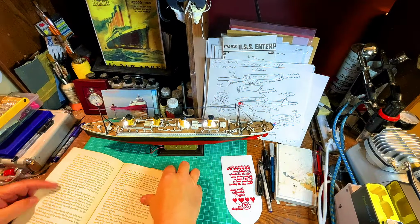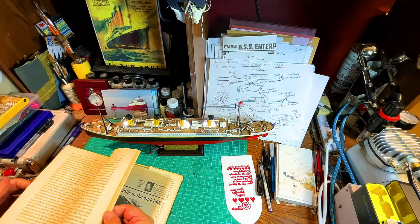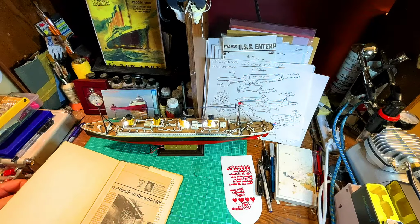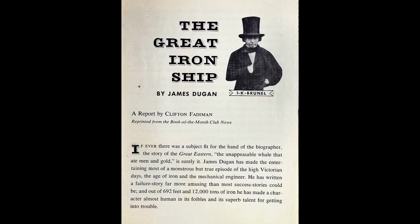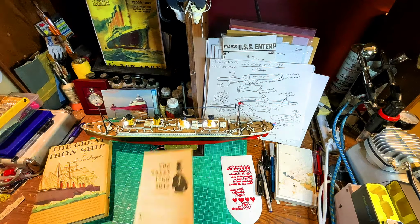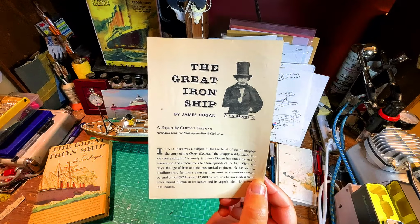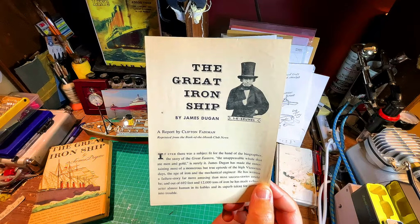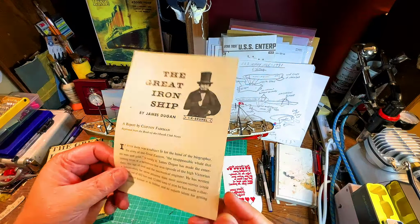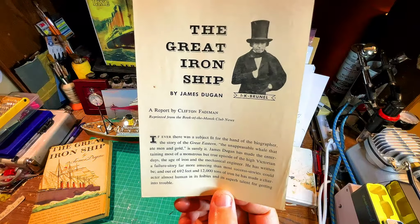So, I wanted to show you guys points of interest, but I want to show you also something. There are a couple of things that I found in the book. I had told you that on the cover it had said that it was like a book of the month kind of club thing. Well, I actually found this on the inside. The Great Iron Ship by James Dugan, I.K. Brunel, a report by Clifton Fadiman, reprinted in this Book of the Month Club News. So this is pretty cool. This is not pertaining to the book, this is pertaining to the club talking about the book.